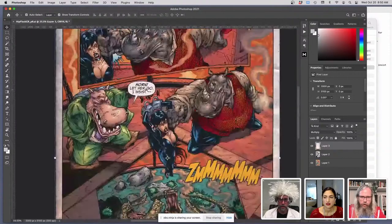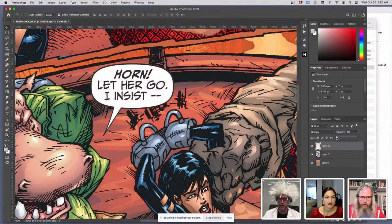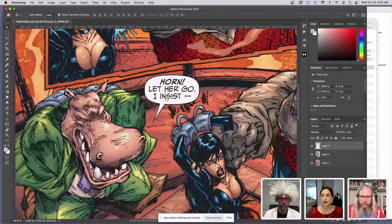So now you can see that page is starting to get some texture to it. And this is probably way too much texture. So you can just use the opacity controls, and I can dial in as much paper texture as I want with the opacity there. So cool. Like 30% looks good.